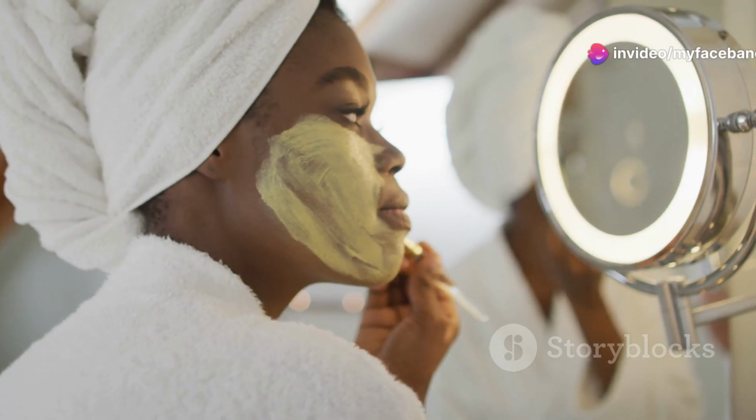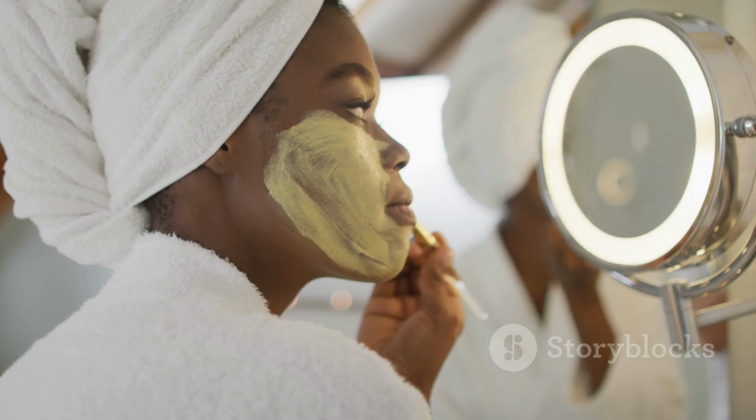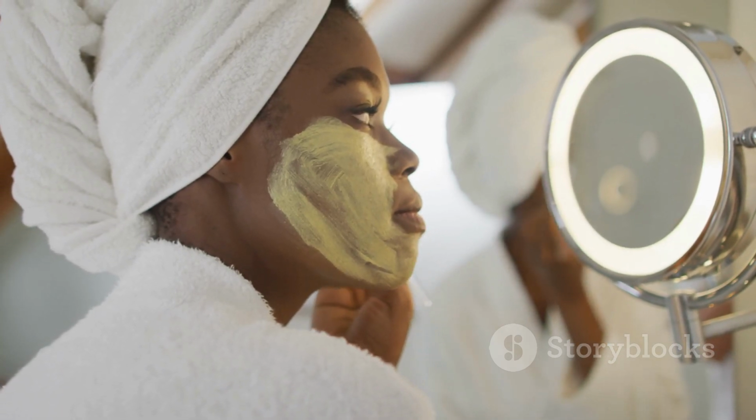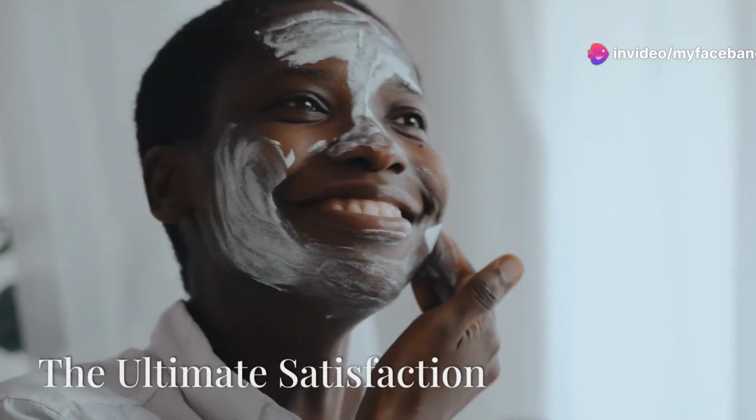With regular use, clay masks can become a vital part of your skincare routine, helping to keep your pores clear and your skin looking its best. So don't be afraid to give them a try and see the difference for yourself.